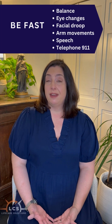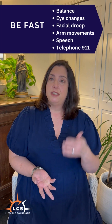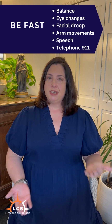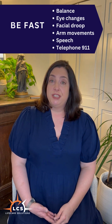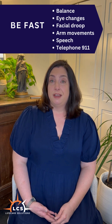So let's review that. Change in balance, sudden change in vision, sudden change in their facial appearance, any sudden changes in their arm or body movements, especially if you see it's leaning toward one side, and then changes in speech. So any of those, let's call 911 so we can get to the hospital promptly.